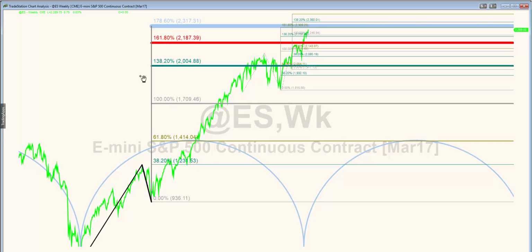23.17. Now, we also have embedded in here, this is the long term from the original bull run, if you will, from '09. Okay? This is the next significant level, okay? All probabilities, we are on borrowed time.